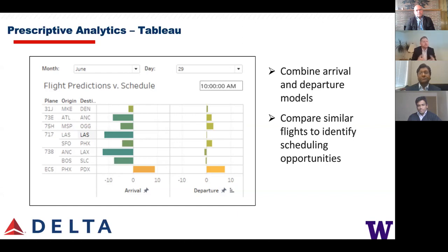So hopefully this just paints a picture of one way that we're able to pull it all together, create a prediction, serve it up in Tableau. We really hope that these solutions and the insights into their business will help Delta out, as well as just help give them a better understanding of how they can use analytics in general to enable continued success across their business in general.